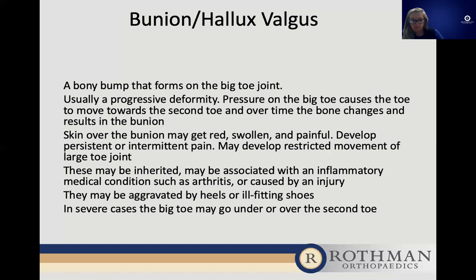And what I find is most patients are probably in the wrong width shoe, and sometimes they're in the wrong length. But that's one of the biggest problems I have, is patients are really in the wrong size shoe, mainly in the width. But if you can buy a wider shoe, you'll find that your bunion pain will go away. In severe cases of bunion, you'll see that the big toe will push over to the second toe. It's either going to override that second toe or it'll go underneath the second toe and cause a hammer toe.